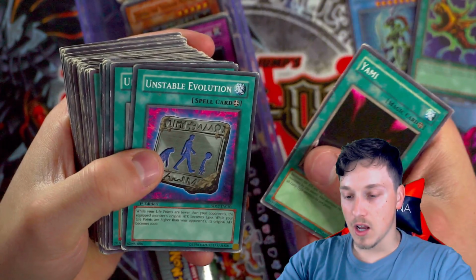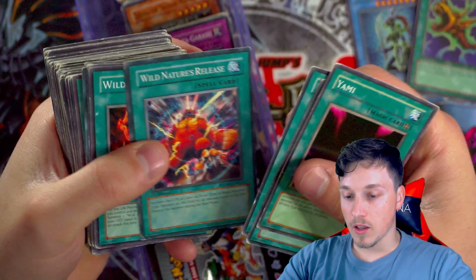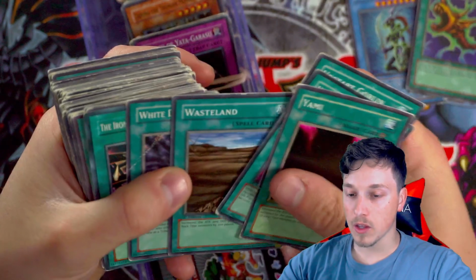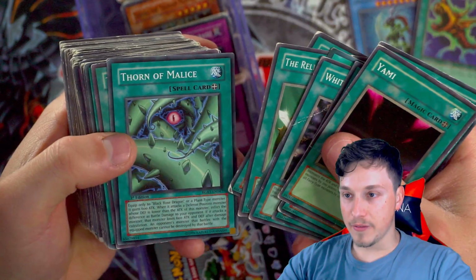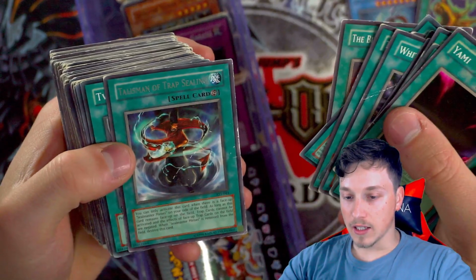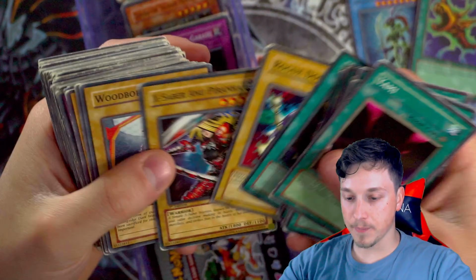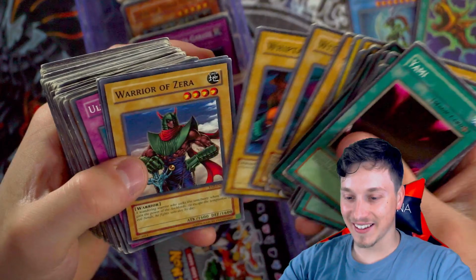So Yami, Unstable Evolution from 5Ds, Upstart Goblin used to be worth $1 or 2, Wild Nature, Wildfire, Wasteland, first edition LOB Wasteland from Euro, pretty cool. A few fakes always. There's going to be a fair few fake cards in here. Raging Battle first edition, Thorn of Malice, Talisman of the Trap, Ceiling, Twister. These are okay, so they've divided them probably by spell, monster, and traps maybe, but pretty incredible.